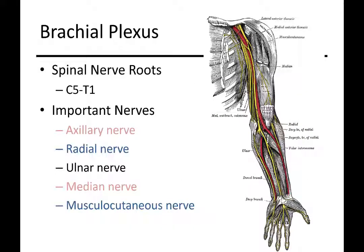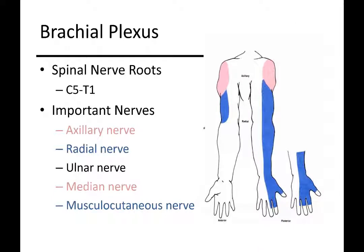So all the nerves that we see coming down this arm, we have the axillary that's going to branch off higher up, and it's going to go to the shoulder area. Then we go to a musculocutaneous, and then we're going to go to the radial and ulnar. So notice this. The pink region in this diagram is going to be identified by the axillary nerve. That's why I have it colored that way. So the axillary really means pink.